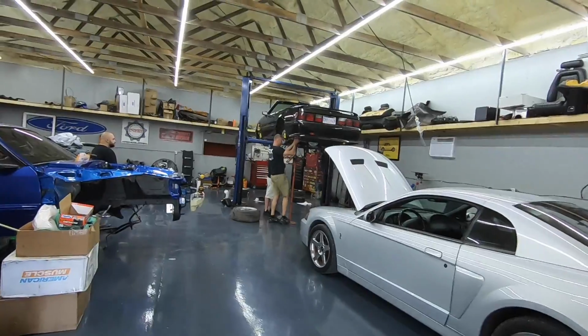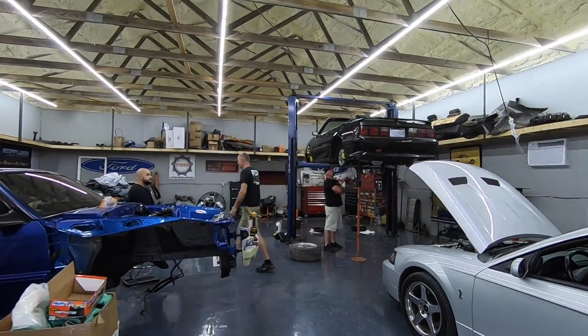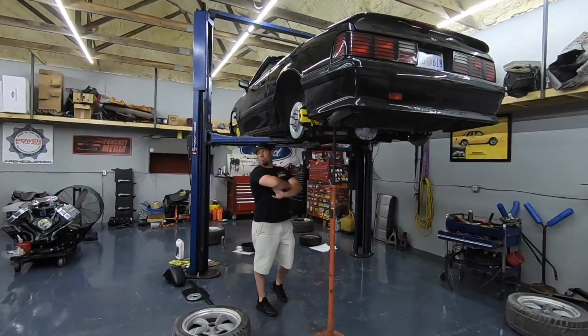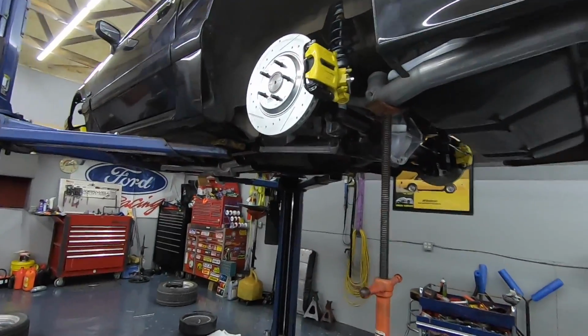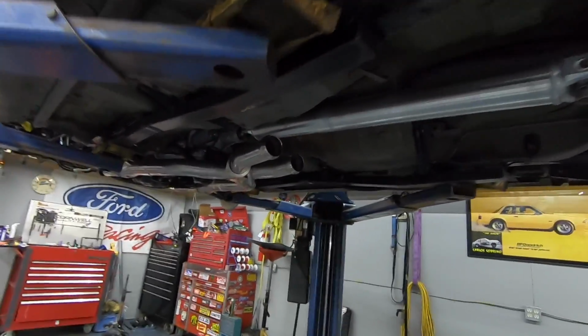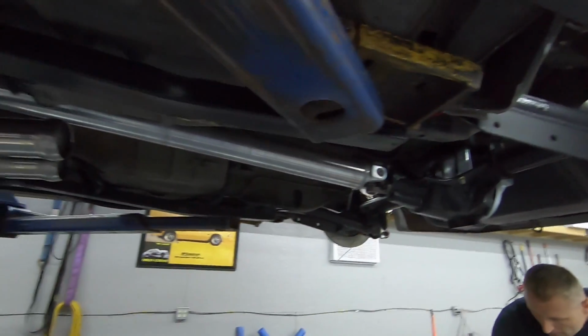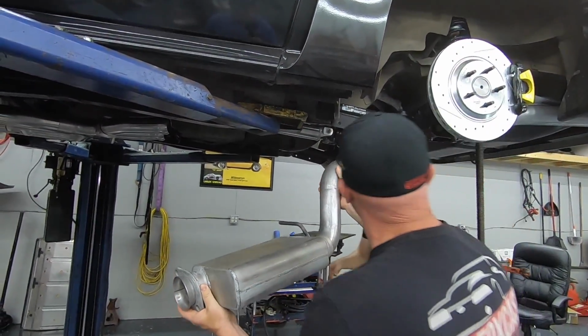What is going on, guys? What are we doing? About that time, dog. 3 inch exhaust. Put some exhaust on Lee's car? Yeah. Bring me that one here. This is driver's side. Look at that, yeah. How about that?